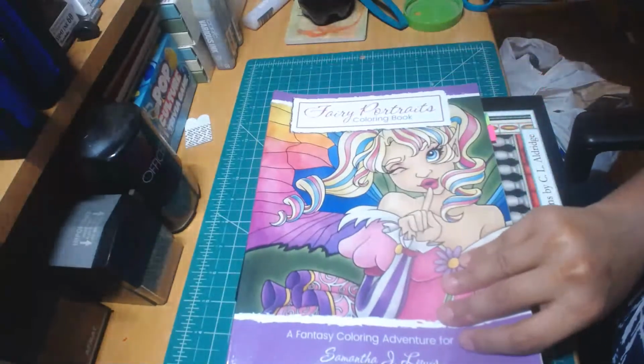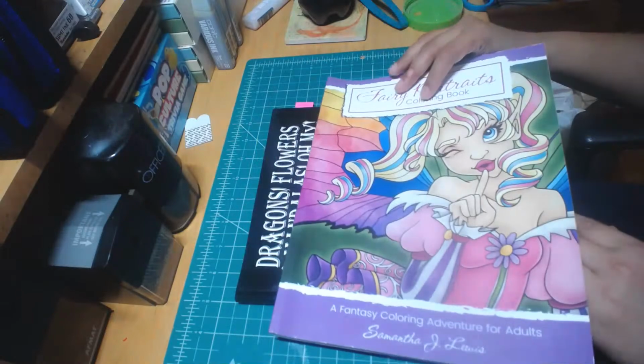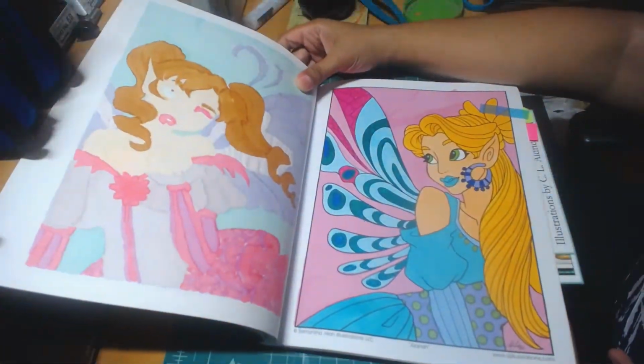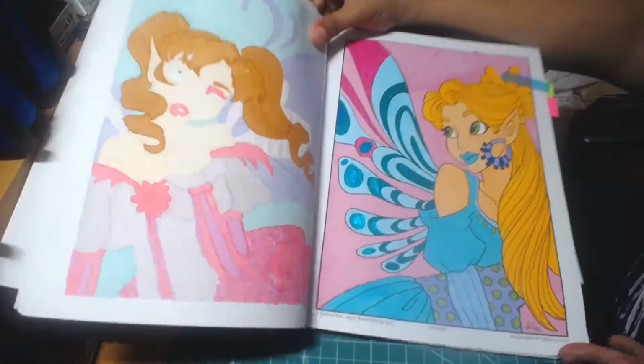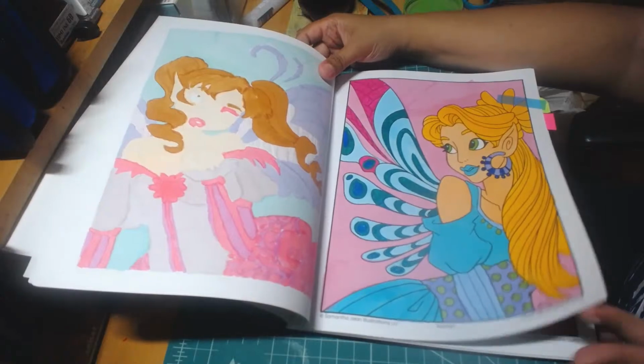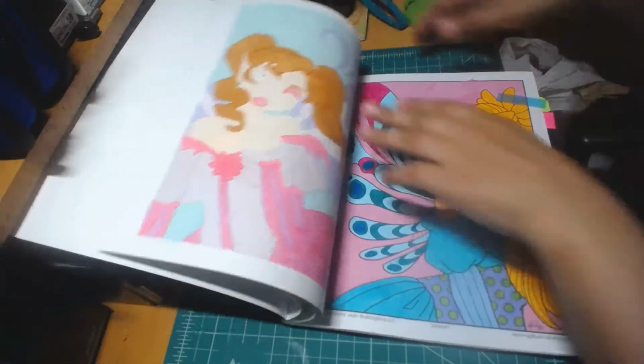Fairy Portraits by Samantha J. Lewis. I'm not doing this book in order. So this one I did with Pentel Sparkle Pops. I love my Pentel. If you look up close, you can see the streaks, Michelle.